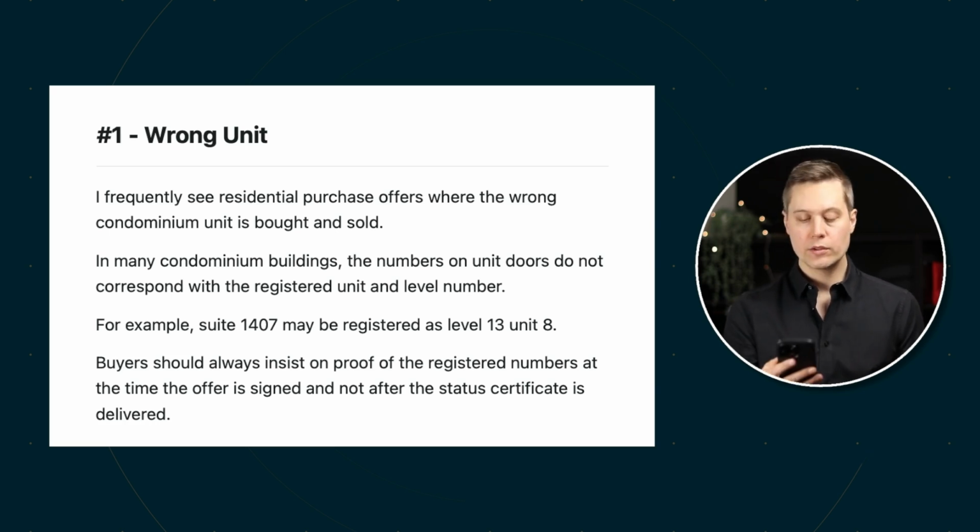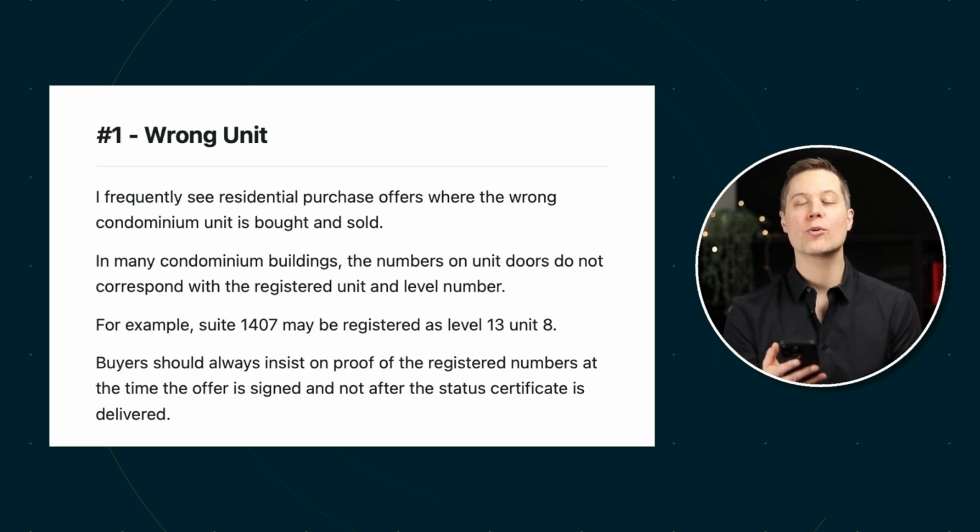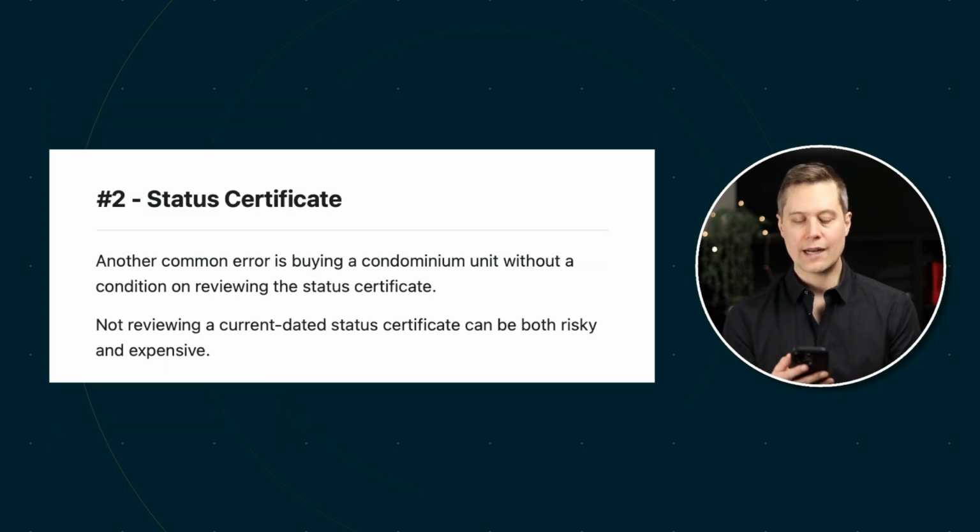So this is true. The legal description of the unit is sometimes different than the actual address. And the same holds true for the parking spot and the locker as well. Now there's a spot in every MLS listing for the listing agent to put the legal description of the unit, parking, and the locker. But you can't just assume that they've put the correct information in there. This info is included in the status certificate, but the status certificate is not always available at the time that an offer is made. So what your realtor should be doing is checking land registry because the information can be found there.